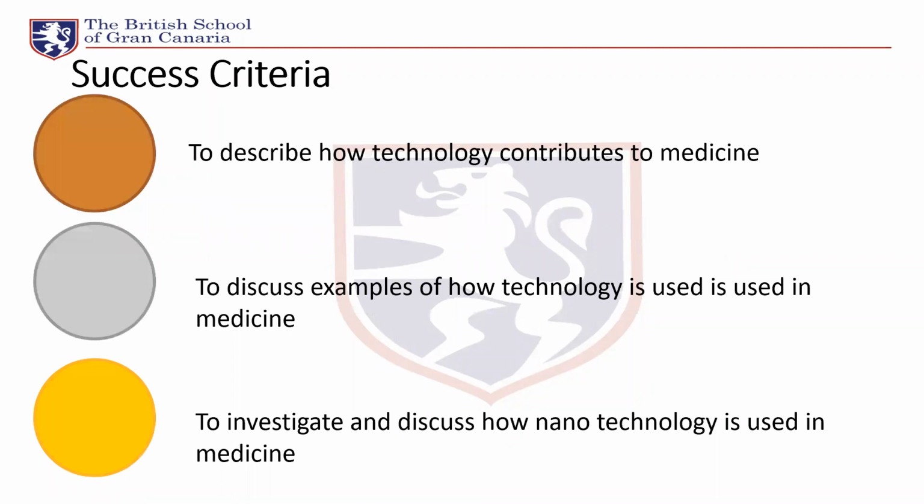So today you're going to describe how technology contributes to medicine. Discuss examples of how technology is used in medicine. So I put is used in medicine, apologise for that. And investigate and discuss how nanotechnology is used in medicine as well. So that is your job today for gold. You're going to investigate how nanotechnology is used in medicine. It's not what you think, okay?